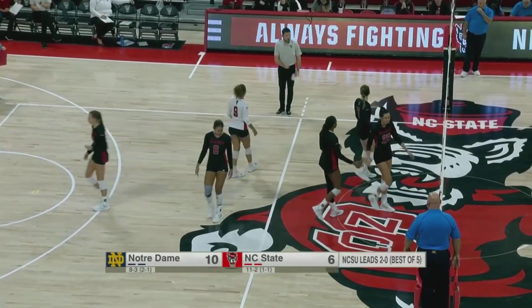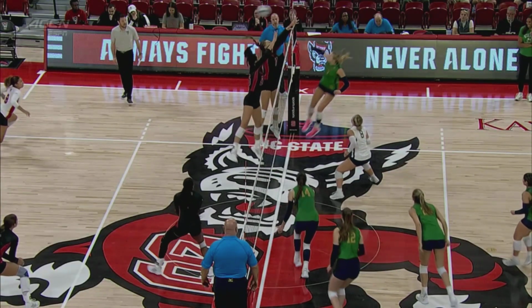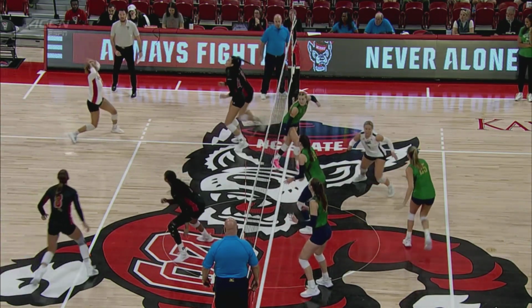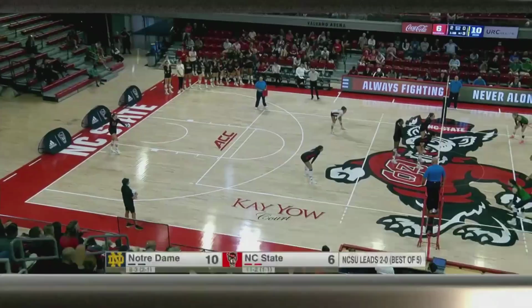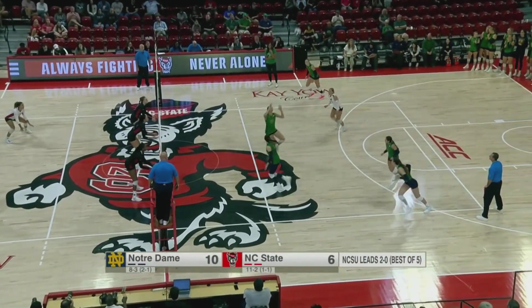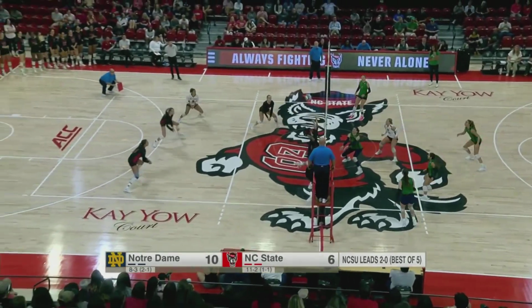So that's a point for the Wolfpack. Yeah, it looks like that right side hitter's feet interfered, went all the way over that center line, which you're not allowed to do. It interferes with the NC State players and possibly a safety hazard. That's Lucy Trump, who we haven't mentioned a bunch today, but Trump, one of the best right sides for Notre Dame.